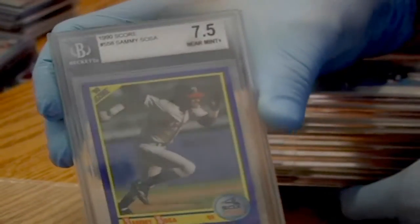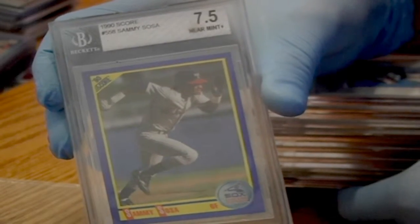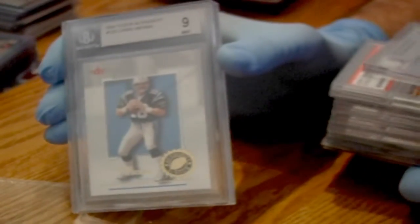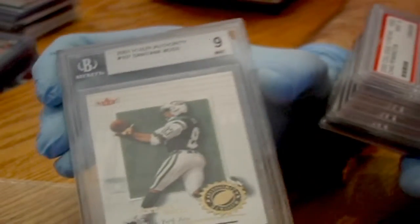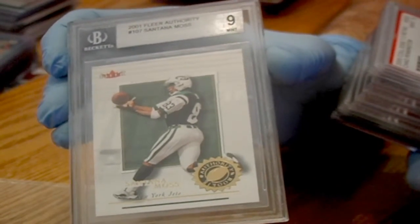There's some graded first. Here's one that's a little bit damaged. It's the case that's damaged on the corner, some chipping. First we got this Sammy Sosa 7.5 Beckett graded. There's a little chipping on the bottom here. Next we got a Chris Wanky BGS 9, Santana Moss, BGS 9. There's some nice graded in here that'll be coming up in a moment.